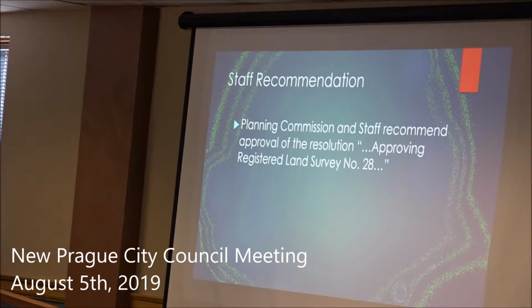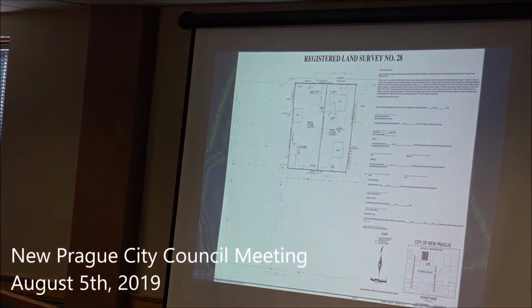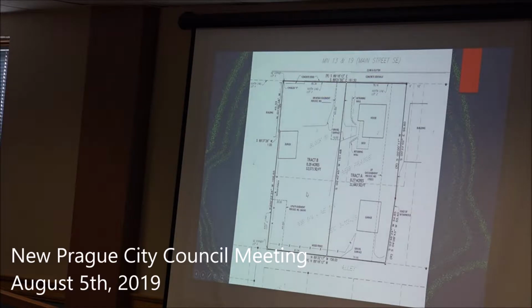The Planning Commission and staff do recommend the council tonight move forward with the approval of the resolution approving registered land survey number 28. And the drawing on the overhead is the actual drawing of that registered land survey for your review tonight. So basically, as I pointed out before, just redrawing a lot line right down the middle of the registered land. So the single-family home will have the detached garage, and the apartment building will remain on its own separate parcel. Just kind of zoomed in.